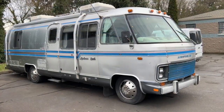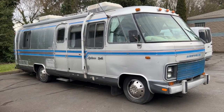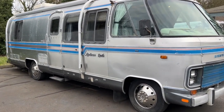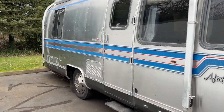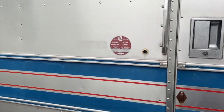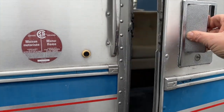This is a walk-around tour of the 1981 Airstream Excella 28-foot diesel motorhome. We'll show you inside. This unit was stored inside for at least the last 15 to 20 years. It was made in Canada, and the certificate here on the side confirms that. Let's take a look inside.